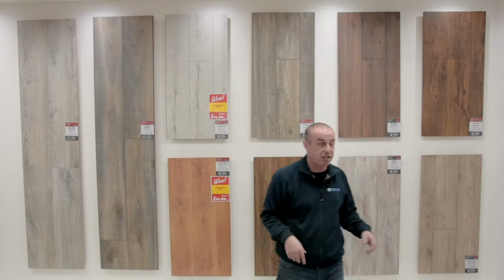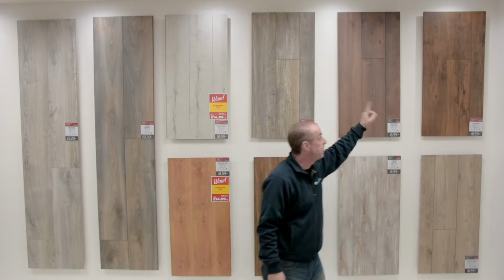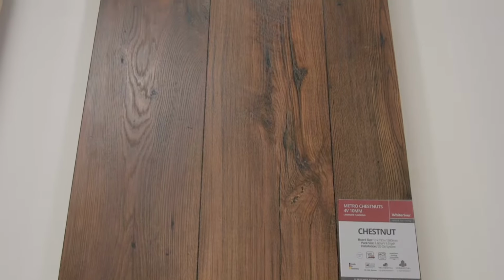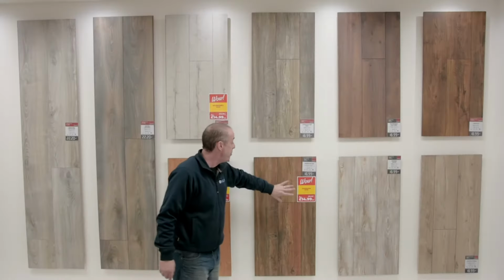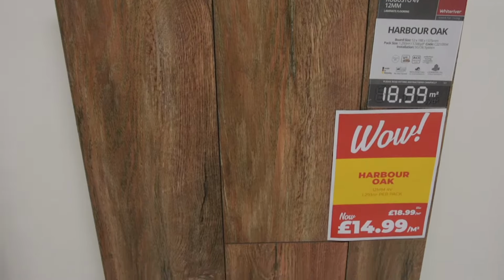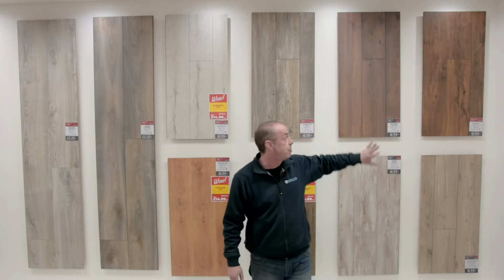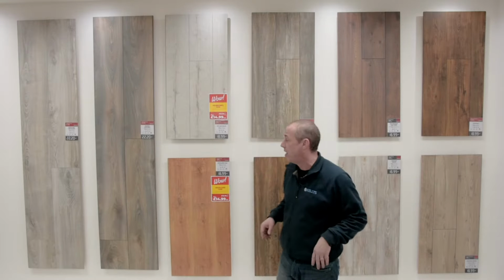If you do have plenty of natural light, well then you've got these gorgeous dark floors. The Peterson Oak Dark, that chestnut, which by the way is the most realistic looking laminate floor I've ever seen. Or the Harbour Oak, which is just coming on now, the special offer in February. It was $18.99, now $14.99. But if you don't have much natural light, you have to go with a light floor. If you do, the dark floors look absolutely stunning, in fact look much nicer than a light floor.